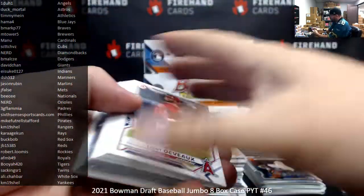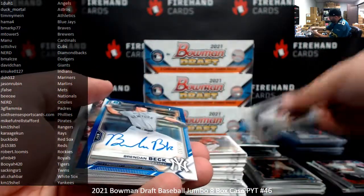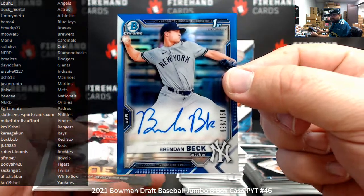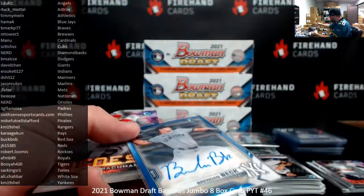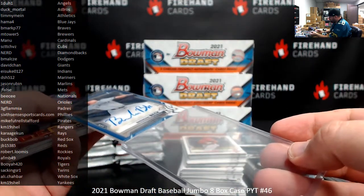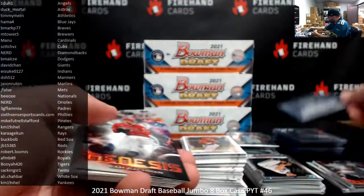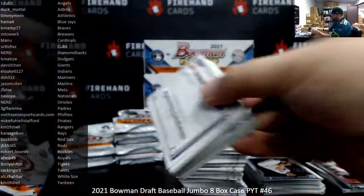Yeah, nobody's touching archives or OPG hockey or other things. Blue auto to 150, Brendan Beck, Yankees, Cam 19 shell. Yeah, some Walmarts have gone to doing that, moving their product to the cigarette cages.